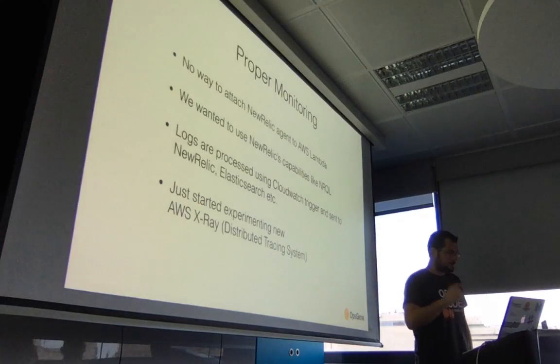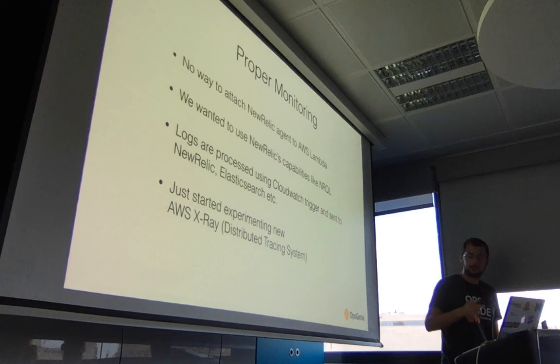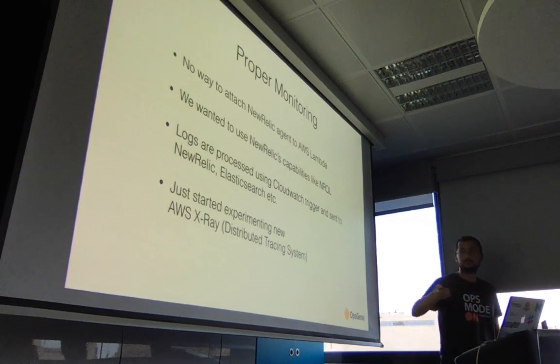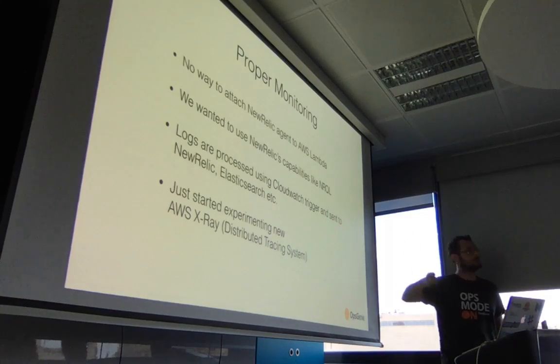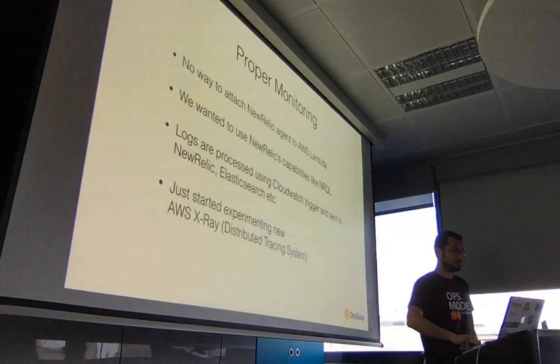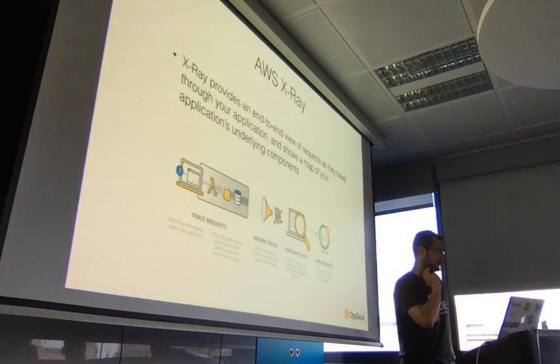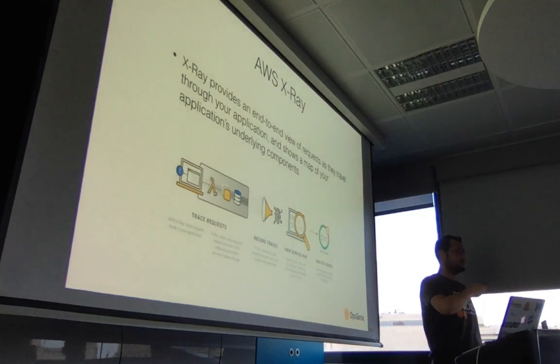So another problem was monitoring, and as I said earlier, we want to use New Relic capabilities, so we are sending our logs to AWS X-Ray and CloudWatch automatically, and from CloudWatch we are writing the logs to New Relic and Elasticsearch. So Amazon X-Ray, what is X-Ray? Basically, it provides end-to-end views of requests.